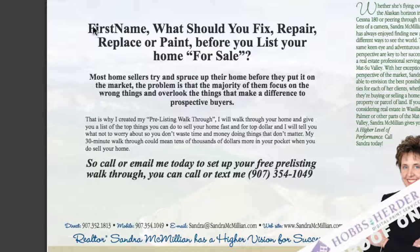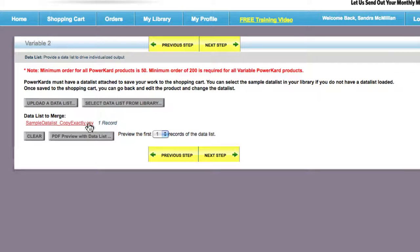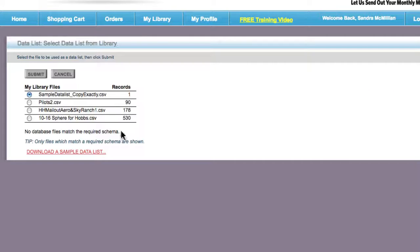And it's going to show me first name, what should you fix, repair, or replace. Since the sample database just has first name in the first name holder, it's going to put the first name right into it. And again, this works incredibly well. So now you're ready to go. Now, if you want to select a different data list, you can do that. You can say, you know what, I'm going to do this data list.